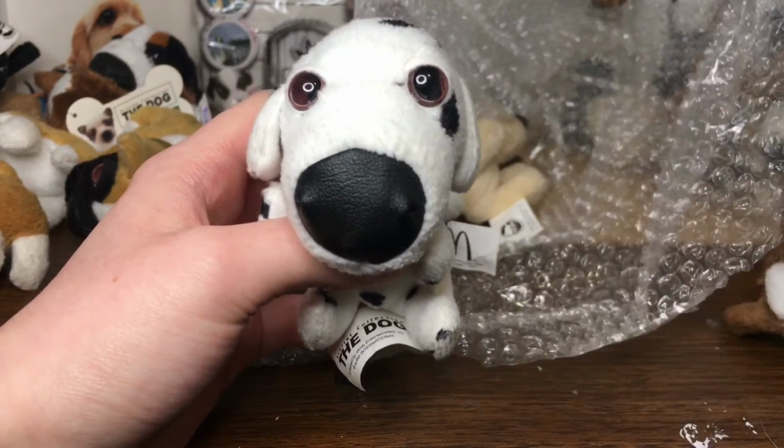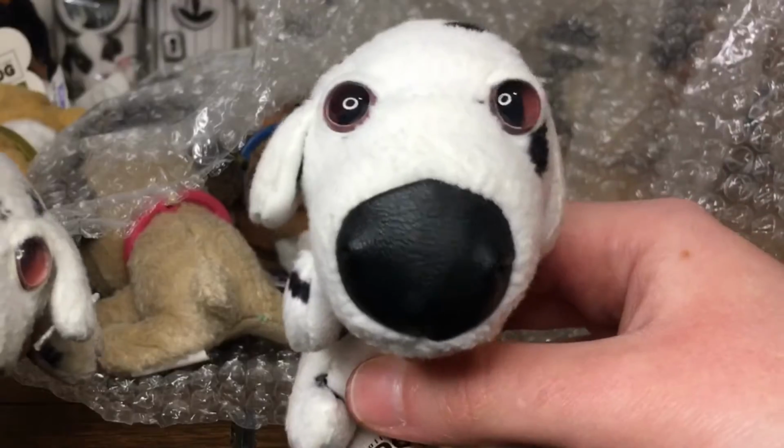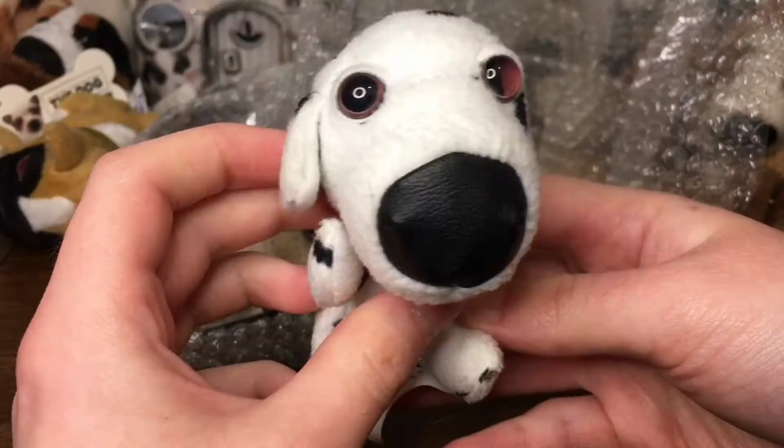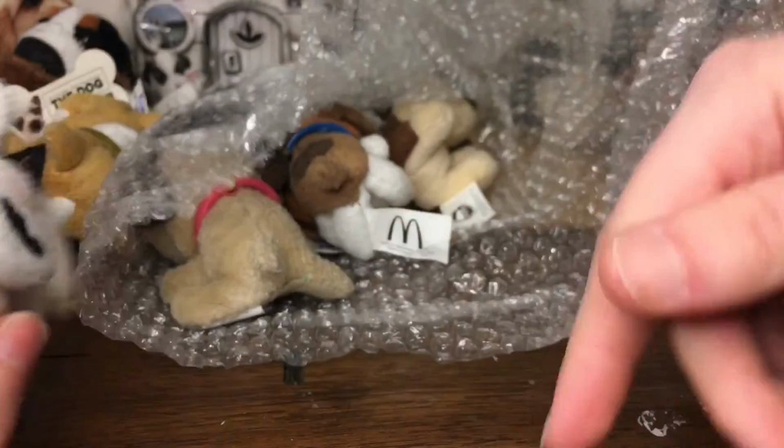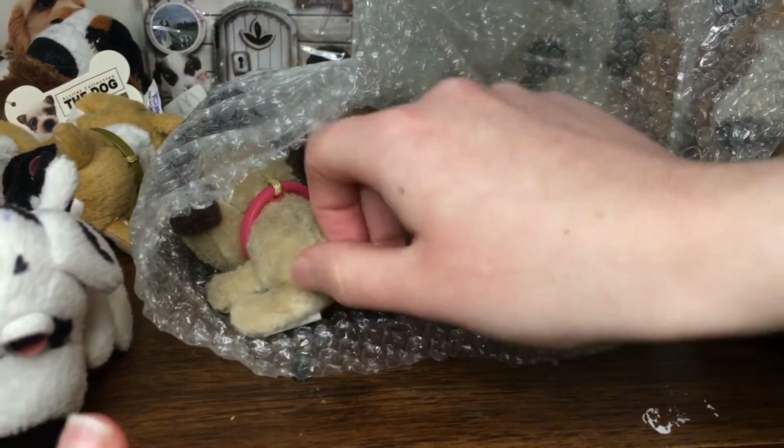Okay, so I have that one. I have the first one that I got. Look at the eyes in that, and look at this one. What a bonny lad. So we've got a beautiful Dalmatian. Leave name suggestions down in the comments, by the way, because I just don't know what to call these.